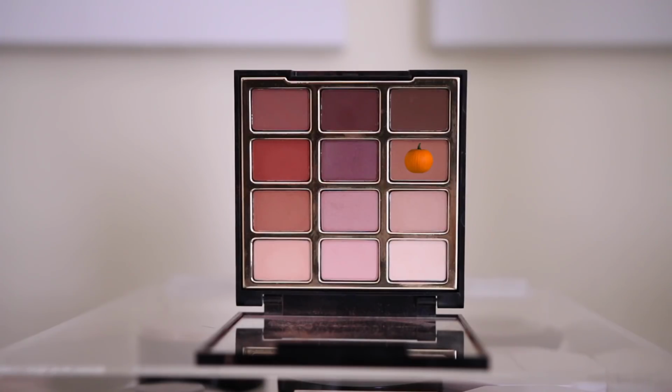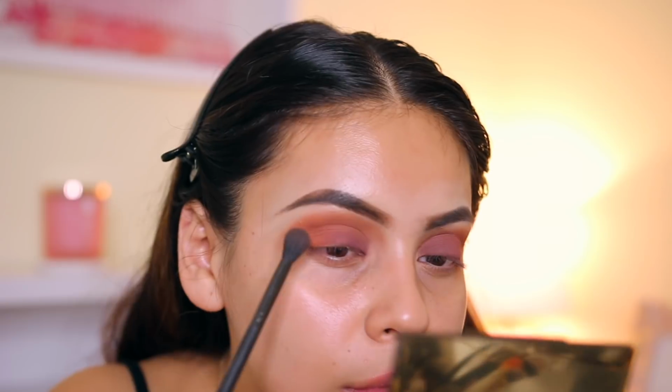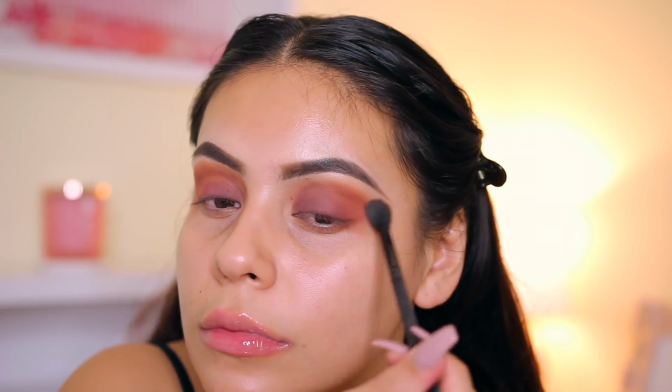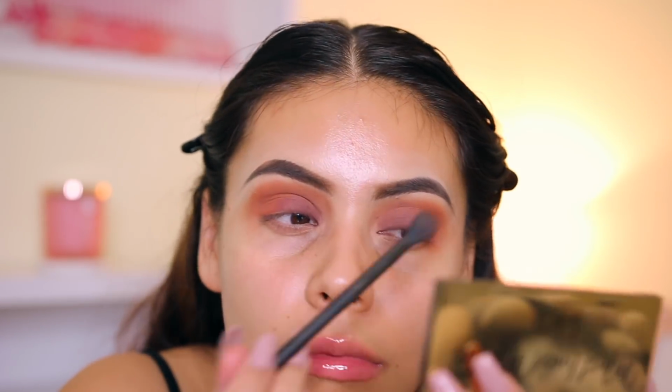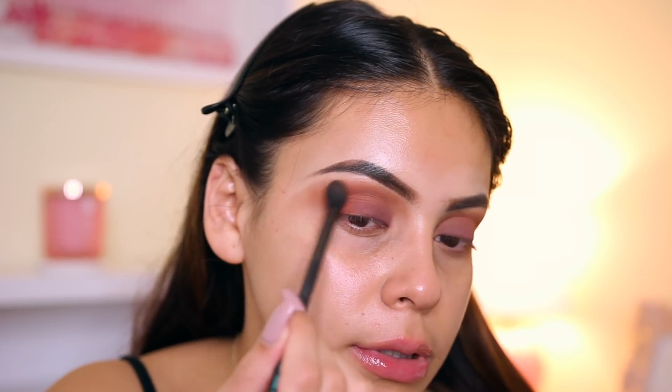Then I'm going to go back into the first blending brush that I was using, and I'm going to use the first soft brown shade and run that in the crease. I'm going to take the eyeshadow and extend it outwards like this, and I feel like it extends your eye outwards as well. I just drag it out this way. Obviously I'm going to be cleaning up the edges of this shadow, so don't worry about that.